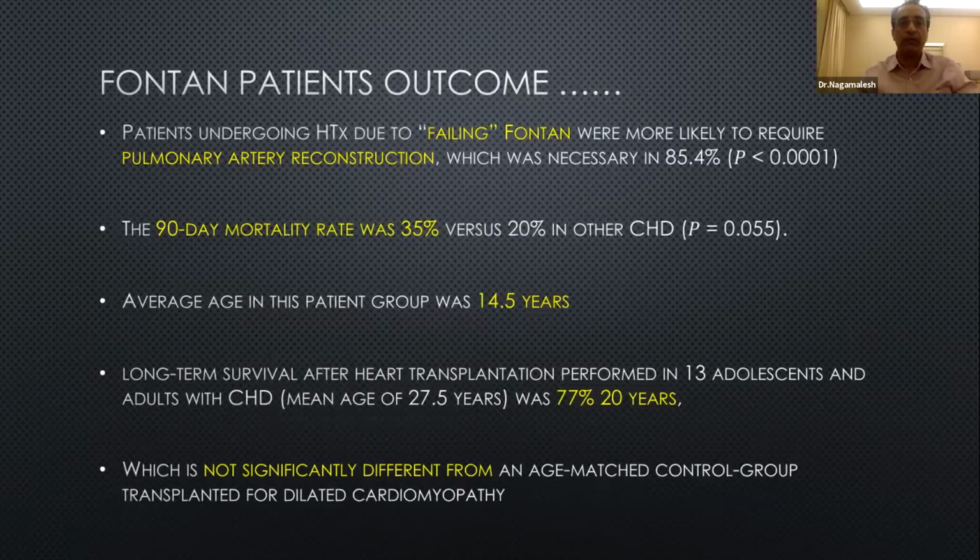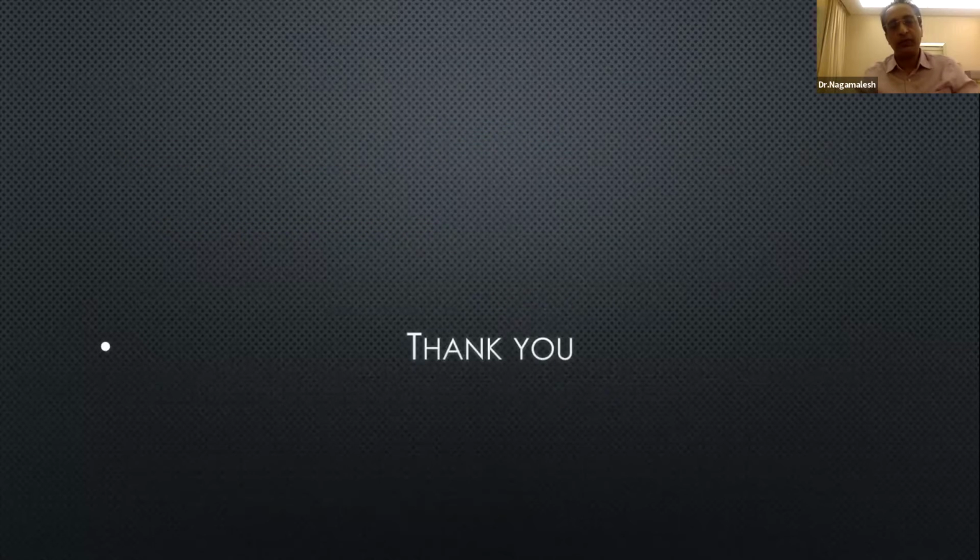And also the patients undergoing heart transplant due to failing Fontan were more likely to require pulmonary artery reconstruction, and the 90-day mortality rate was 35% among these patients. And long-term survival after heart transplantation performed in adolescents and adults was 77% at 20 years. So, which shows that there is increased mortality among adult congenital heart disease patients compared to non-congenital heart disease patients. So thank you.